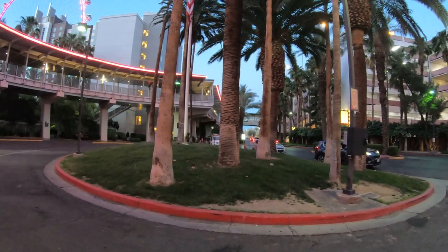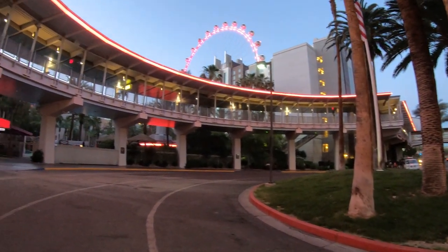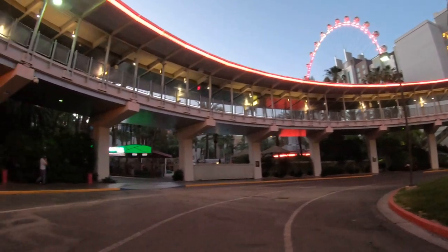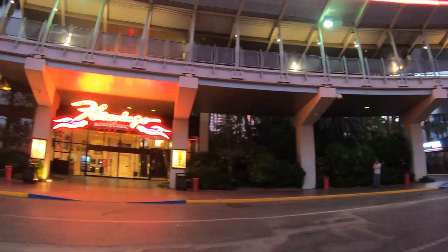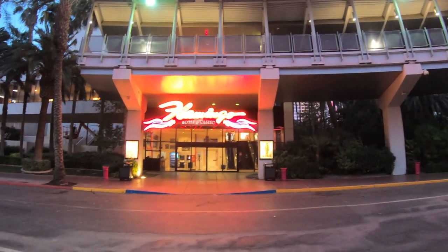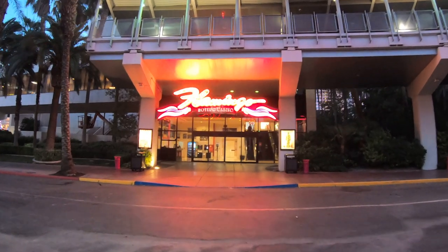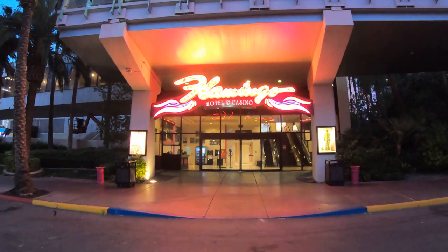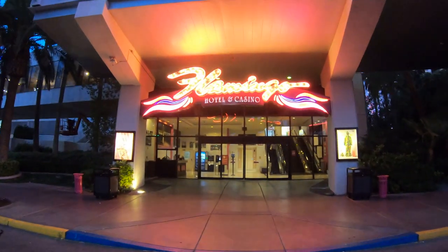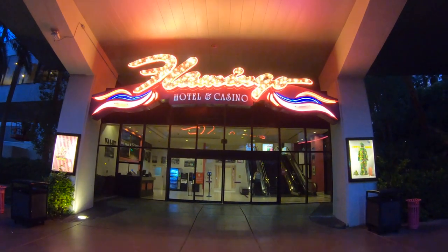So here we are at the front entrance of the Flamingo, or is it the back entrance? Again, very confusing, but there is no drive-up on the Las Vegas Strip, so I consider this the front entrance. This is where you're dropped off. This is where you're picked up as far as Uber and taxis are concerned. I consider it the front entrance. When I stayed here, my Uber driver assured me that this is where I'm to be picked up and dropped off all the time.